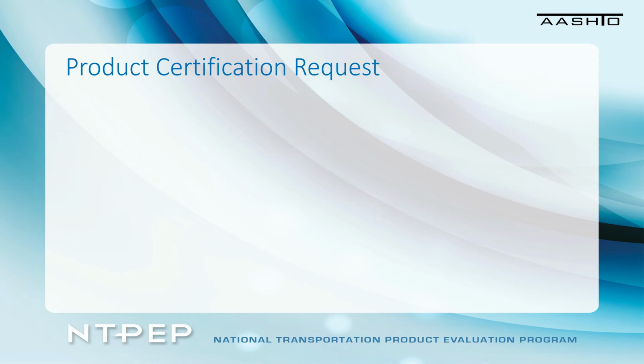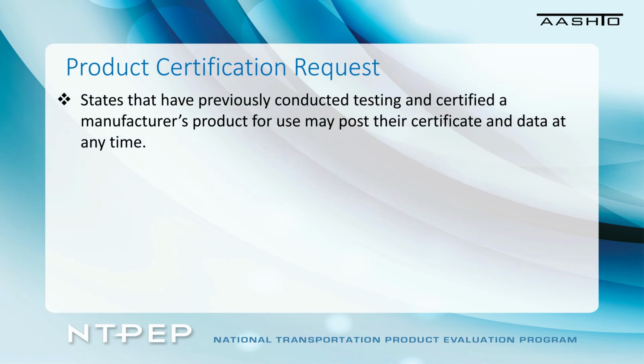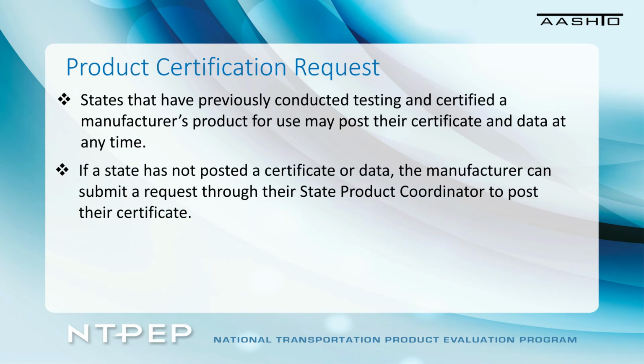Now an overview of the product certification request process. States that have previously conducted testing and certified a manufacturer's product for use may post their certificate and data at any time. If a state has not posted a certificate or data, the manufacturer can submit a request through their state product coordinator to post their certificate.